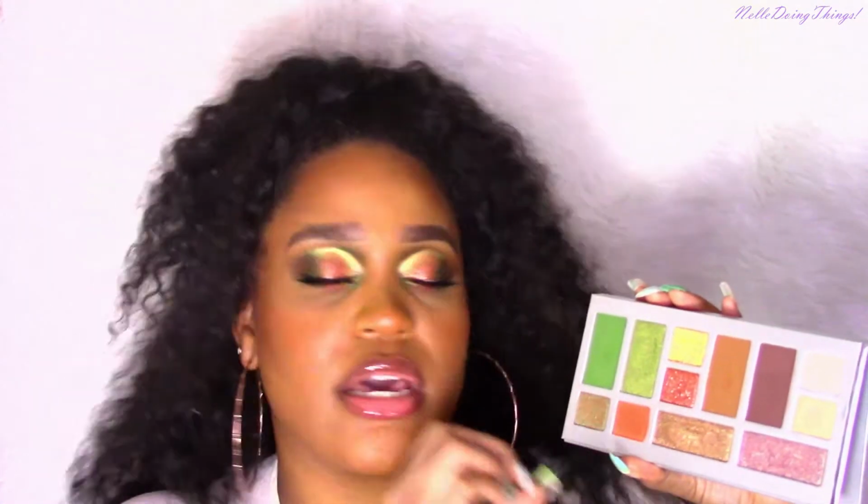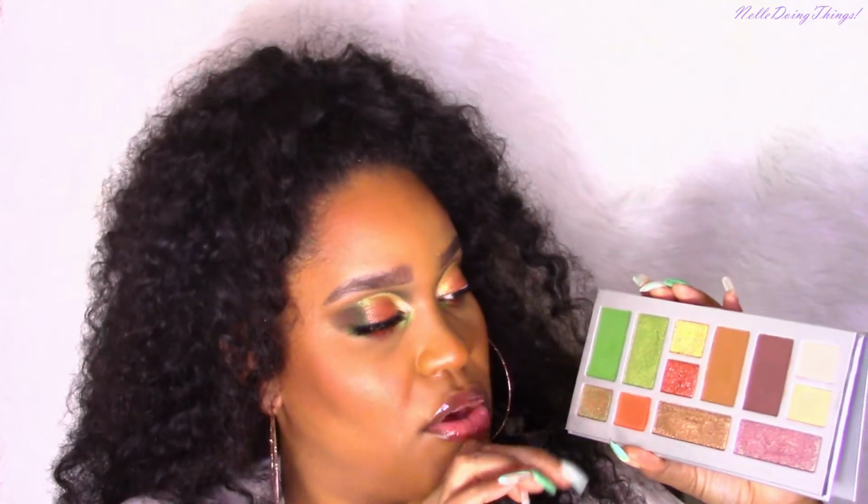I'm telling you, this gold literally has gold with chunks of white gold or silver, some shimmer or glitter in it. The mild salsa is like a coppery red, but it has that silver glitter or shimmer in it, like the thicker chunks.